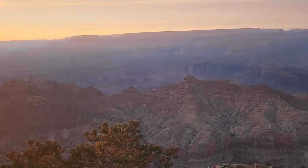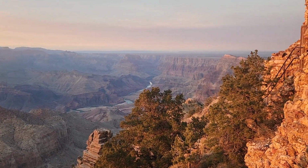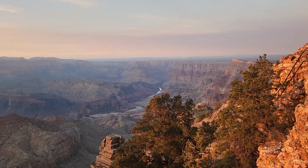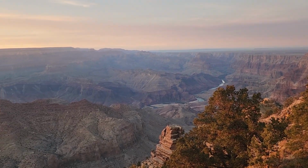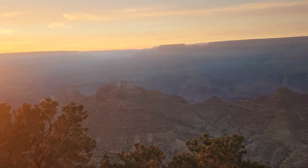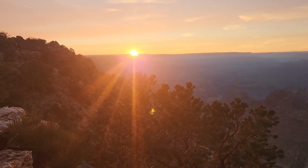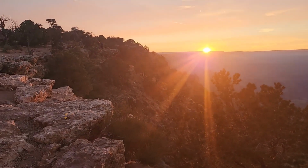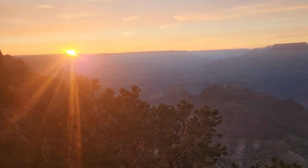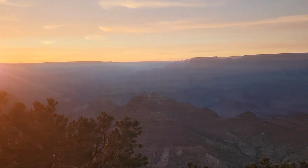So unfortunately, we do have some smoke in the air. So it is a little smoky in the canyon right now. There was a forest fire nearby, but it's casting a nice orange glow there. And a few people are out here, but not very many. But this is one of the better spots to watch the sunset over the Grand Canyon.